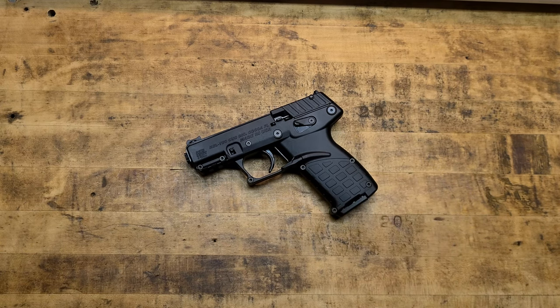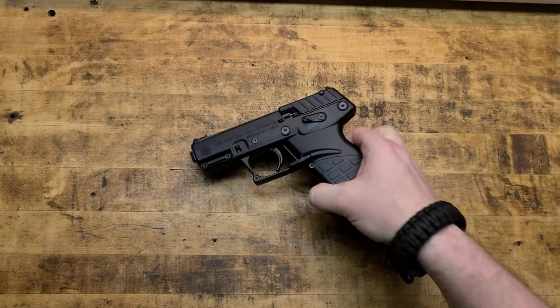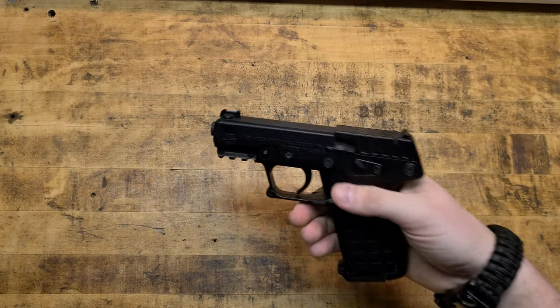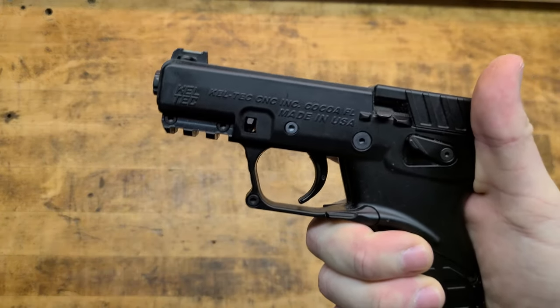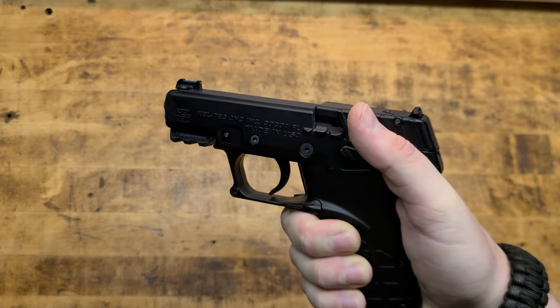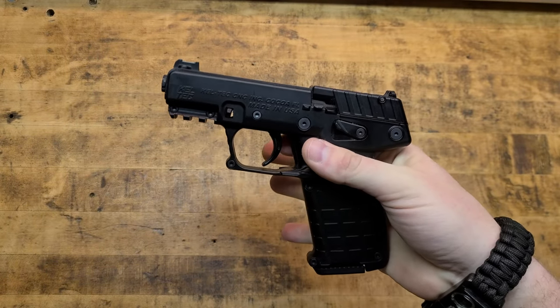For the money, if you can get them at the right price, you can have several of them. Leave one at the cabin, leave one in the truck, you know, whatever. It does have a rail on there for lights and lasers, and this thing has proven itself more than reliable enough to me to use self-defense wise if I needed to, if I was carrying a 22.